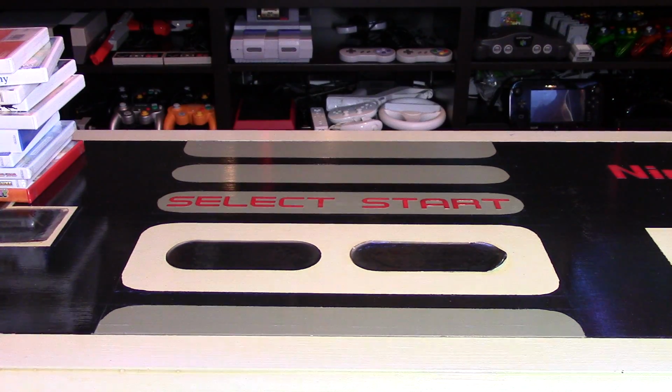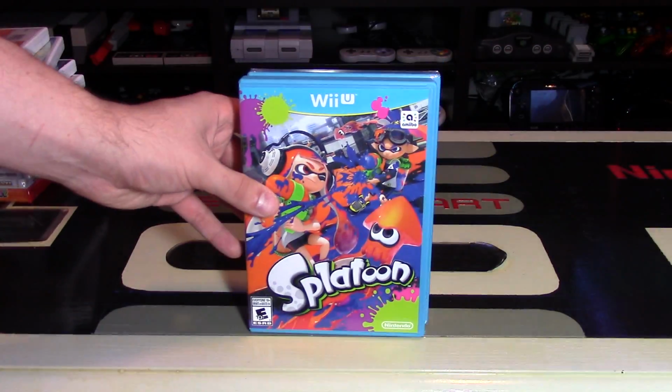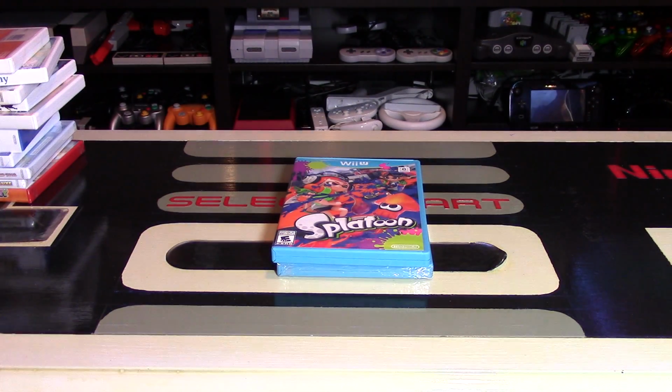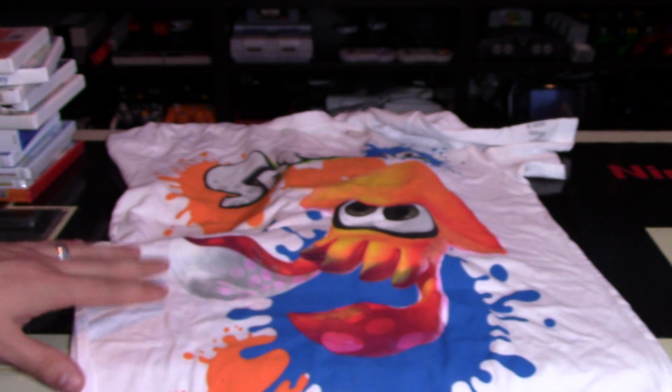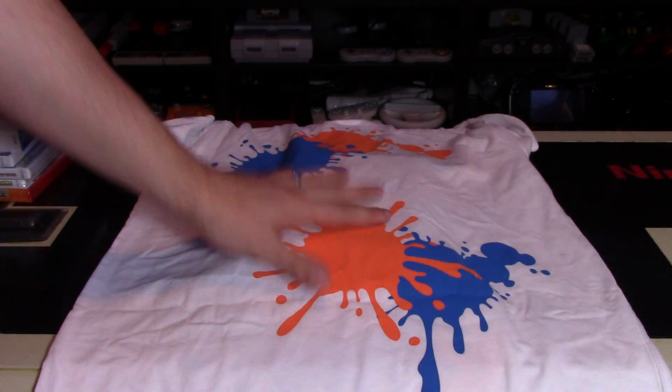Now some Wii U games. I'm going to just talk about, I think, 2 of them this video. I got Splatoon, of course. With Splatoon, I didn't just get that. I also was able to pick up a t-shirt, and I think I showed this off during my Splatoon video, but it is such a cool t-shirt to check out. So that's really awesome on the front. And on the back, it has some splatter stains that you would get during the game, so that's pretty cool.